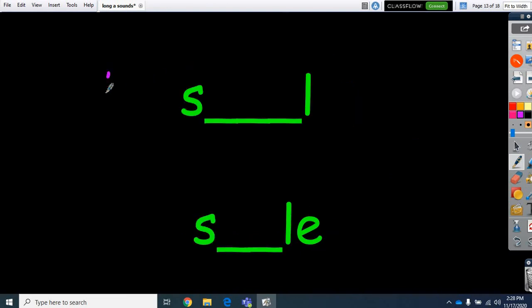All right, number 4, and this is going to be the word sail. Well, I don't have to put 2 4s. This is going to be the word sail, and I've got 2 sails here because there's 2 different kinds of sail. This is like when I sail in my boat, or my boat has a sail. What would I need to put here to make this say sail? What letters make the long A sound in a sailboat?